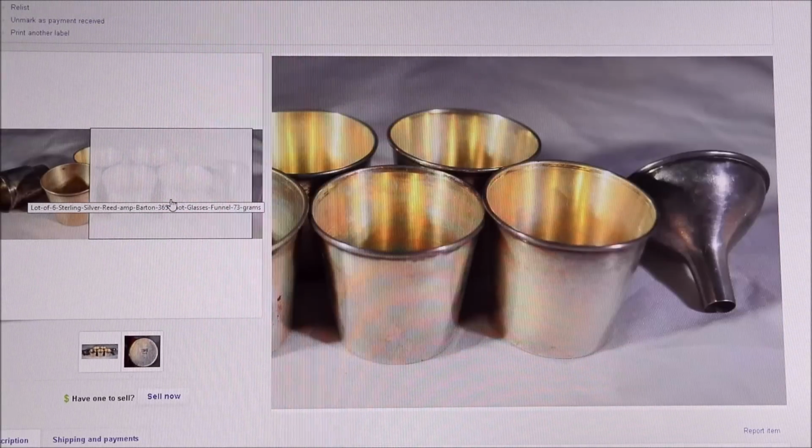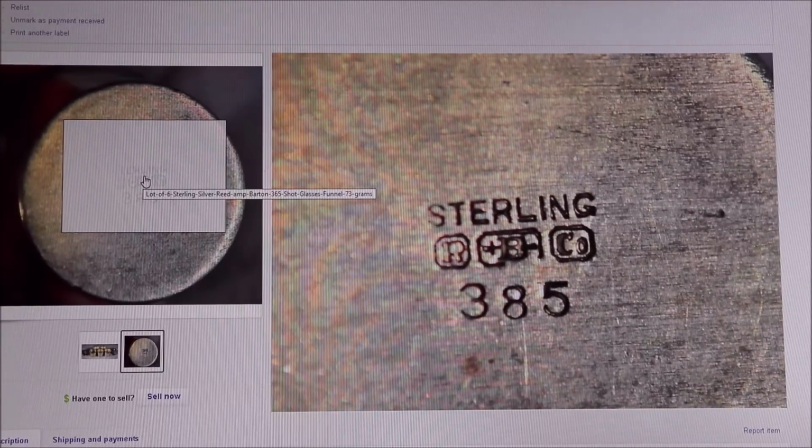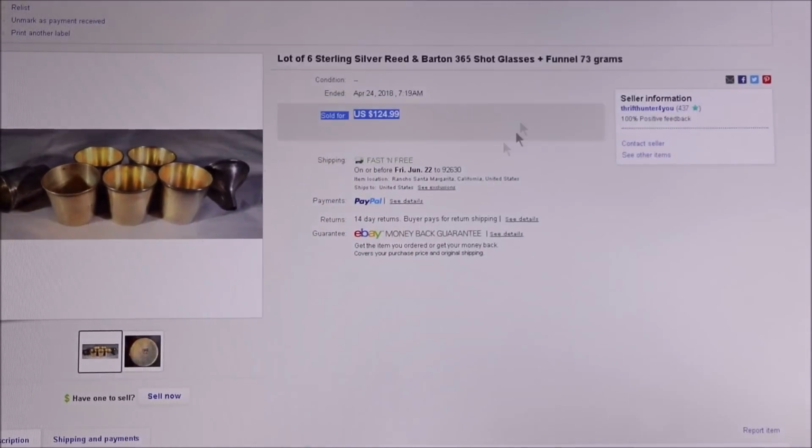Sterling silver shot glasses. I'm not sure if I showed you guys this either. I just got these and listed them really fast. I think I paid like maybe $8 for all this silver stuff and sold it for like 100.